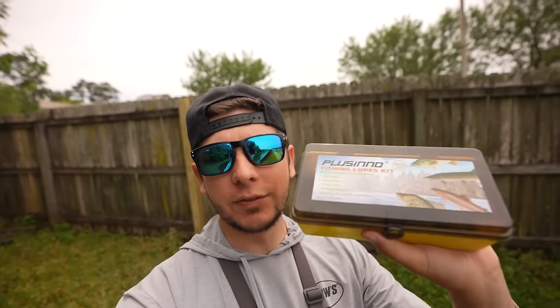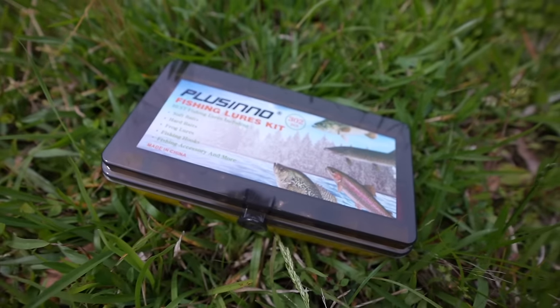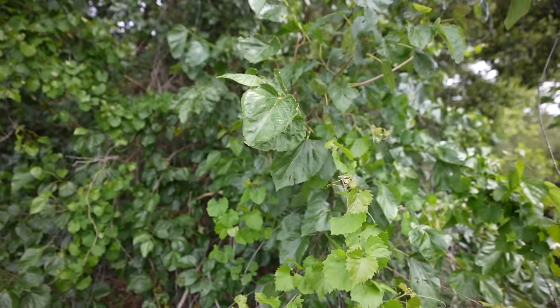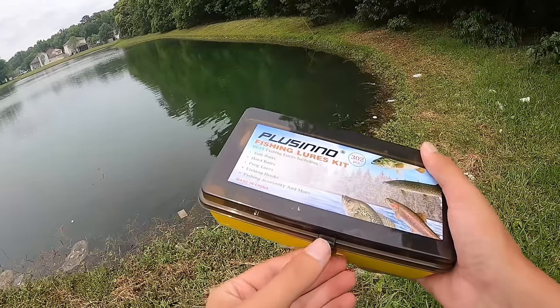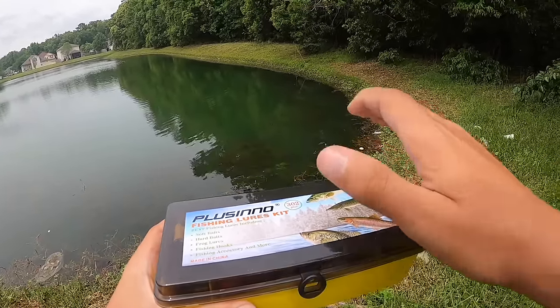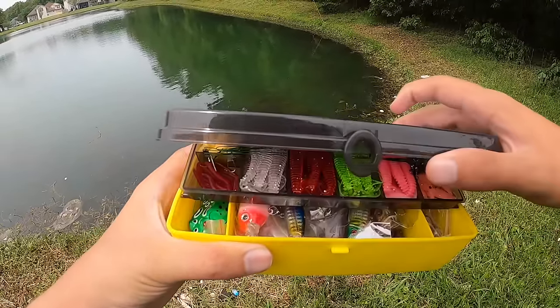All right, y'all ready for this? Here is the most expensive fishing kit I found personally on Amazon in 2022. All right, so as I said, it's been 2 years since we've done the most expensive fishing kit on Amazon. I don't know if it's the same brand or not, but since it's been 2 years, it should be 2 years better than whatever we got last time, right? So we're just gonna, boom.